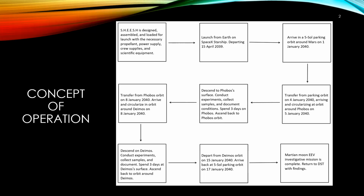We will ascend back to orbit around Deimos. From there, we will depart from Deimos' orbit on the 15th of January, arriving back in the 5-sol parking orbit on the 17th of January. After our 17-day mission is complete, we will return to the DST with all of our findings.